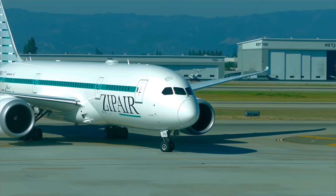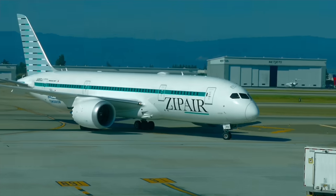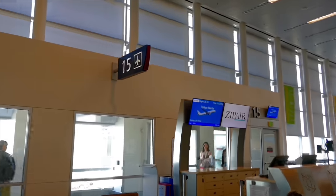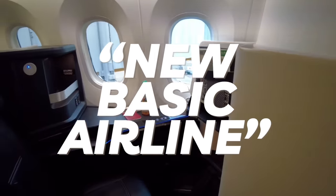Finally off to Japan and finally flying this unique airline. We're off to Tokyo with ZIPAIR. This is a budget airline with a difference. Join me as I fly one of their beautiful 787s and experience their new basic airline concept.